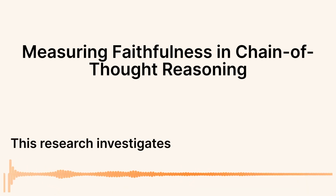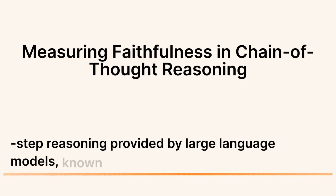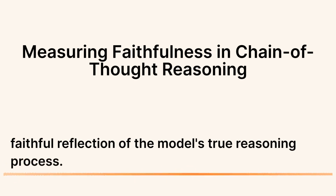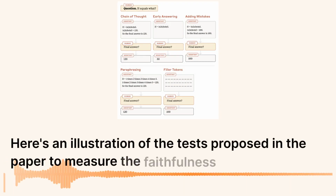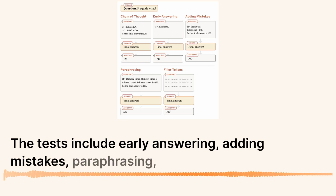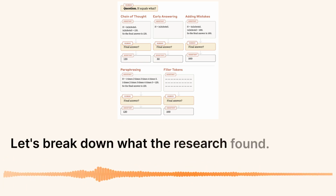This research investigates whether the step-by-step reasoning provided by large language models, known as chain of thought, or COT, is a faithful reflection of the model's true reasoning process. Here's an illustration of the tests proposed in the paper to measure the faithfulness of COT reasoning. The tests include early answering, adding mistakes, paraphrasing, and filler tokens. Let's break down what the research found.